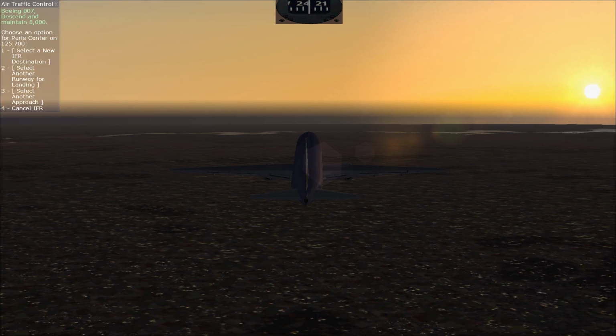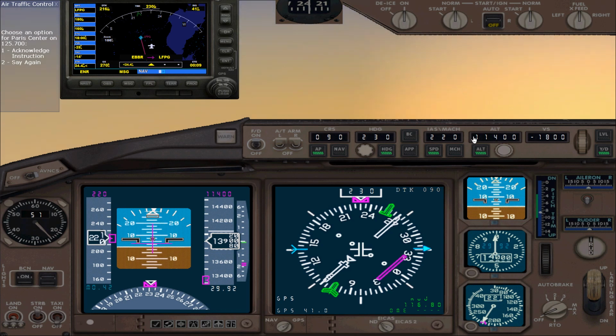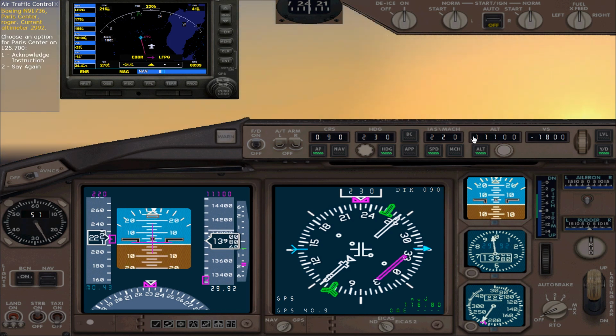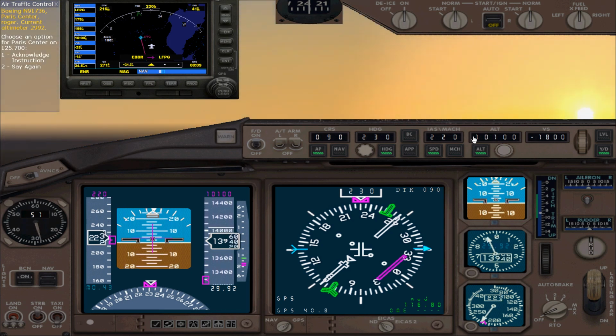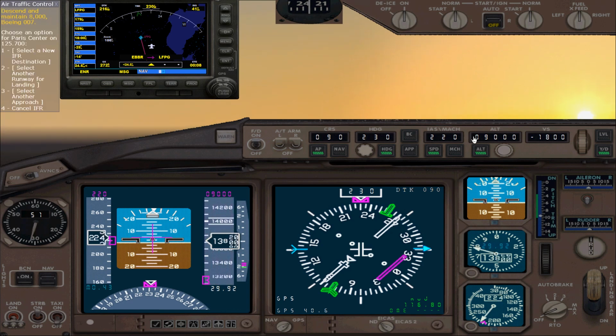Boeing 007, descend and maintain 8,000. Paris Center, Boeing November 901-736, 16,100, descending 12,000. Boeing November 901-736, Paris Center, roger, current altimeter 2992. Descend and maintain 8,000, Boeing 007.